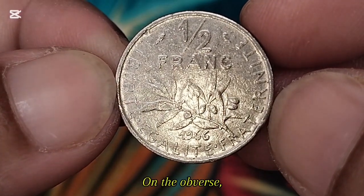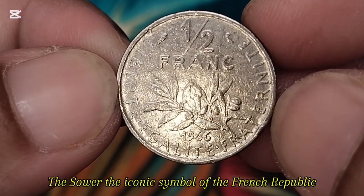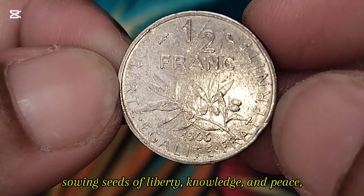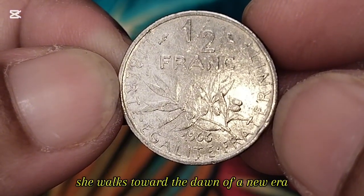On the obverse, you'll see the graceful figure of La Semeuse, the sower, the iconic symbol of the French Republic, dressed in flowing garments, sowing seeds of liberty, knowledge, and peace. She walks toward the dawn of a new era.